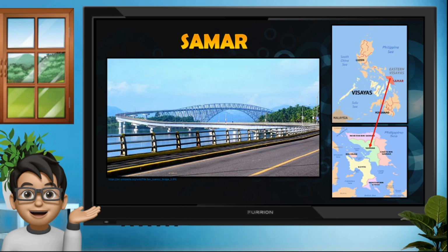About a third of the island is protected as a natural park known as the Samar Island Natural Park. The island is separated from Leyte by the San Juanico Strait, which at its narrowest point is only about 2 kilometers across. Come on, let's take a look at their crafts.